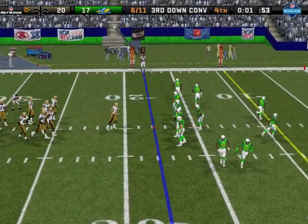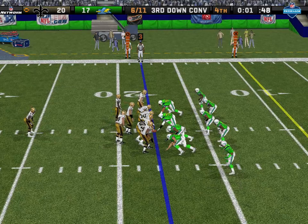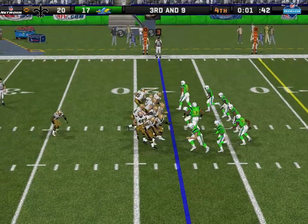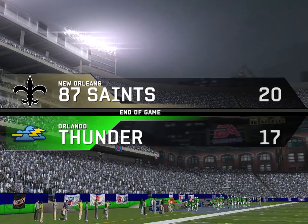Be careful. Here we go. Set. Flat alert! Stay focused, DB. He'll just take a knee. Chase him down! That's the end of the game.